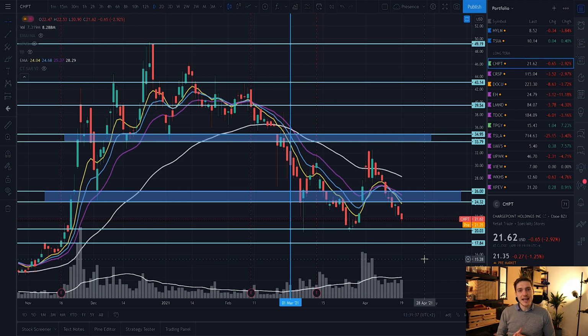Now, if we do see a reversal earlier than $20.20, if we don't go back down all the way to that level, then I'm going to also add a little bit more. If we see a reversal, and I'm going to look at candlesticks for that, if we see a candlestick closure above the 8 daily exponential moving average, or if we see a candlestick closure above the previous candlestick, then I'd likely be adding more to my position.